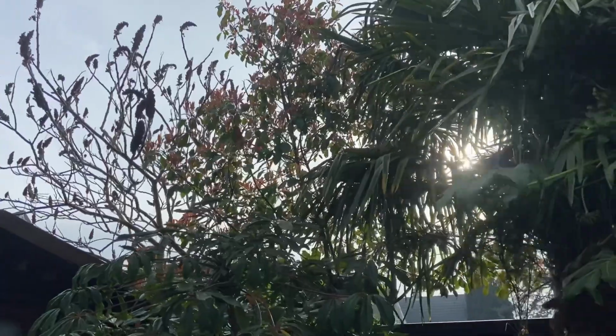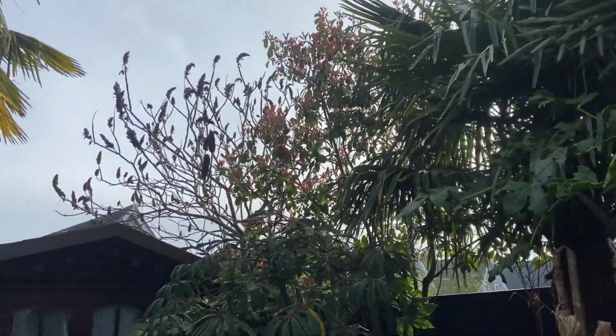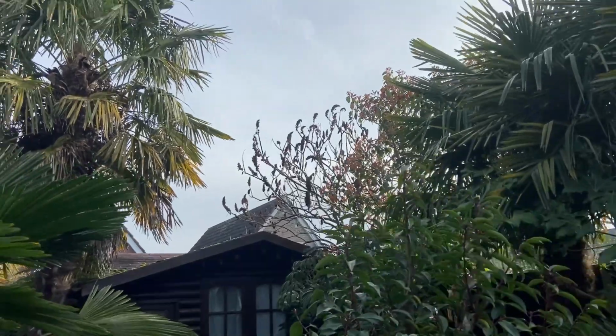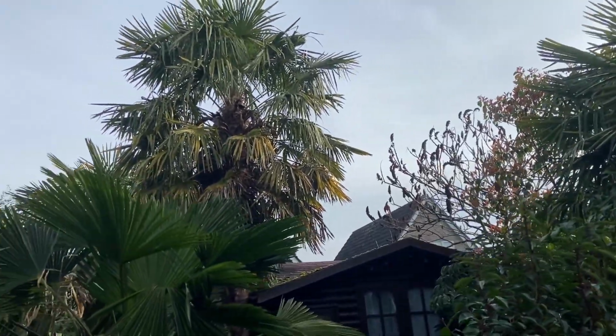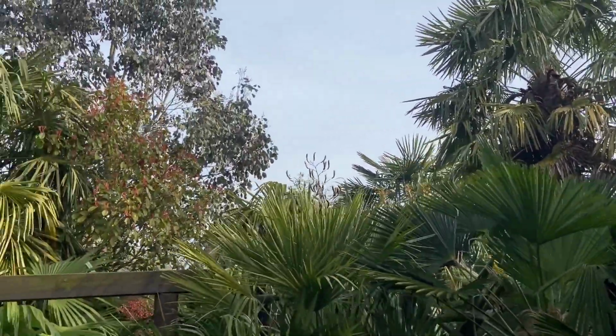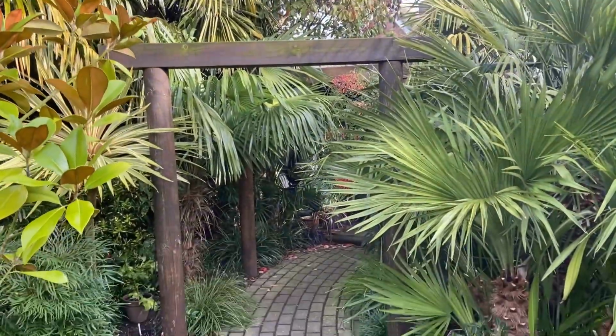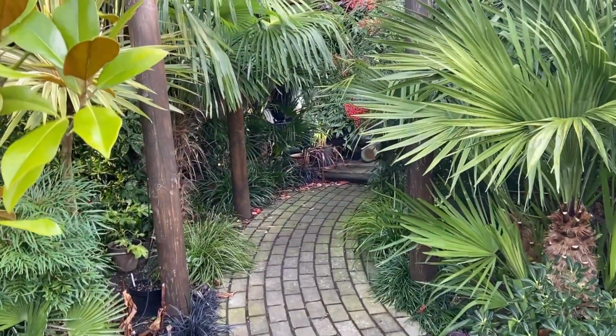Now bear in mind, they are evergreen, but they do still drop a lot of leaves. So don't think that that won't give you any sort of maintenance whatsoever. Red robins do like to drop quite a lot of leaves, so I've had a bit of a clear up, but you can see by the end of the path there.